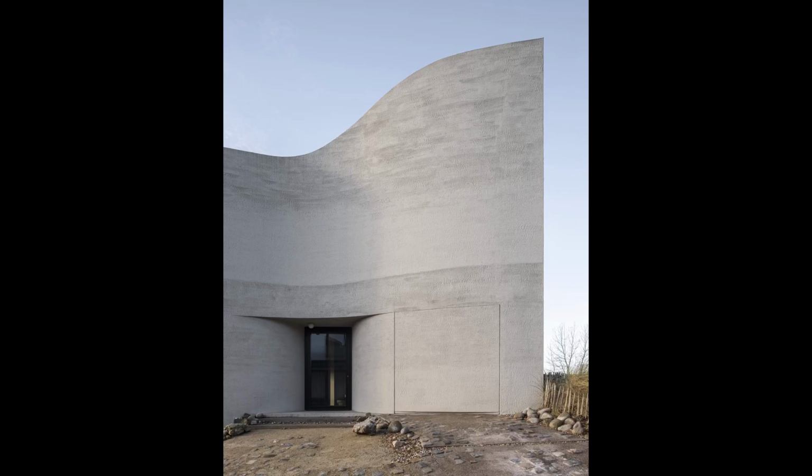Approaching the main doorway, the scale of the villa becomes apparent. It's a substantial home, yet it maintains an intimate feel through these carefully considered moments of entry. The stone-paved path and the scattered rocks at the base ground the building, making it feel like an extension of the Belgian shore. The simplicity of the door and the surrounding walls keeps the focus on the architectural form itself.